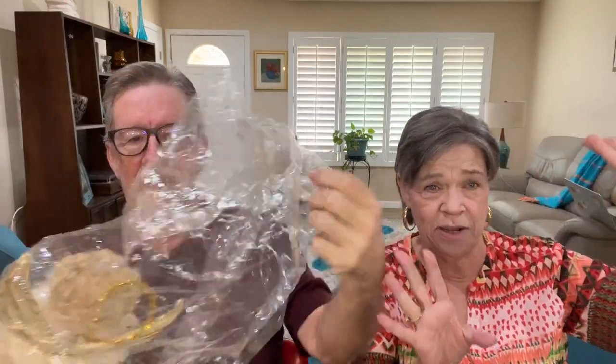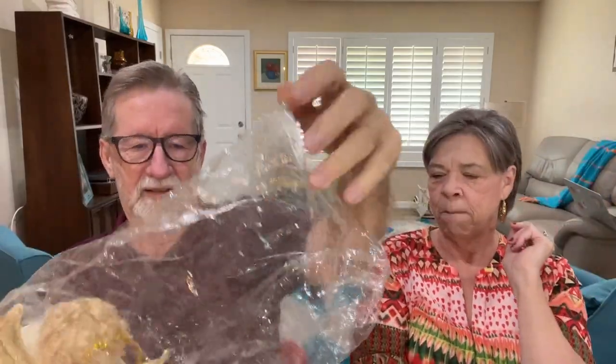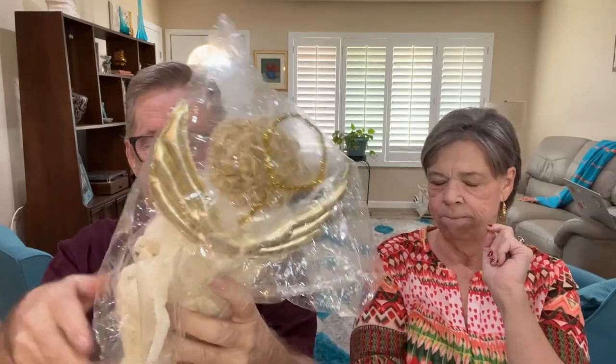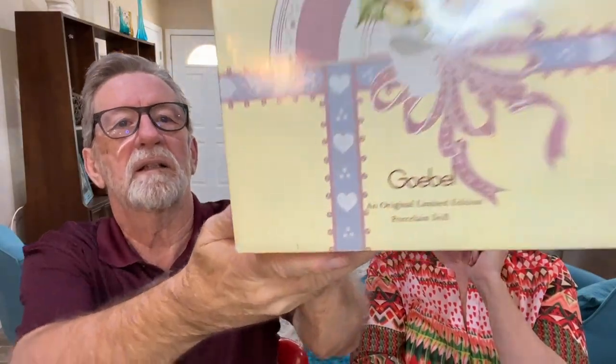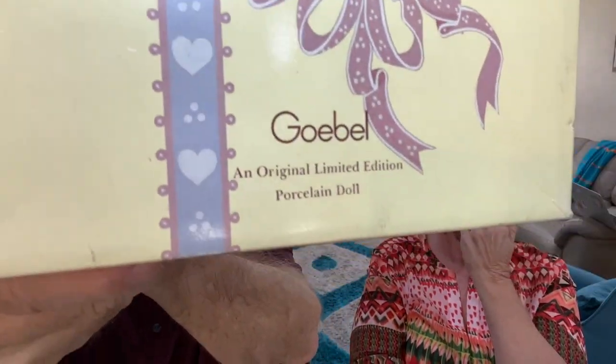So anyway, I'm going to have to pick that up because a new tree topper every once in a while is an awesome thing. We put stars and angels and Santa Clauses and all kinds of fun stuff up there. It's kind of fun to have a different tree topper every year. She's very pretty, and she's made by Goebbels. And she's still in her original box. There's the box, and there it says Goebbels. All right, so I picked her up.